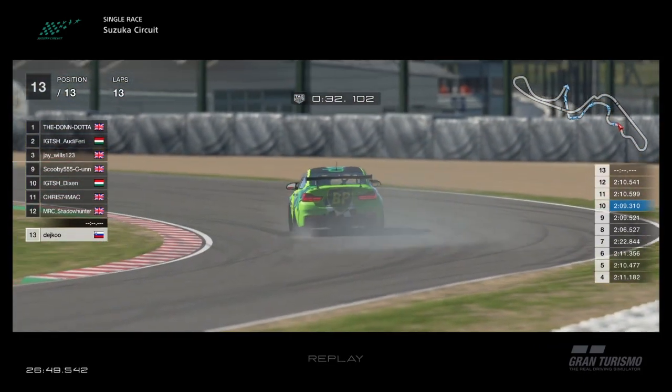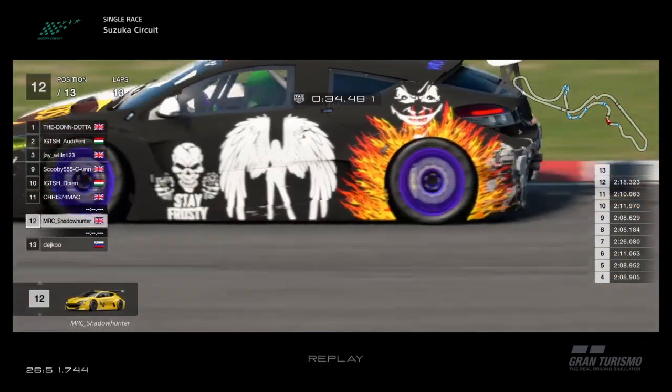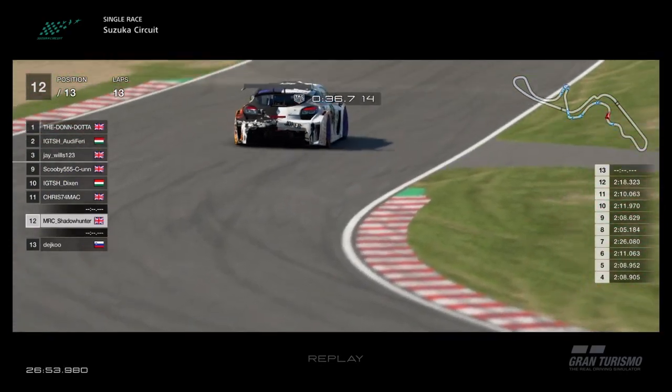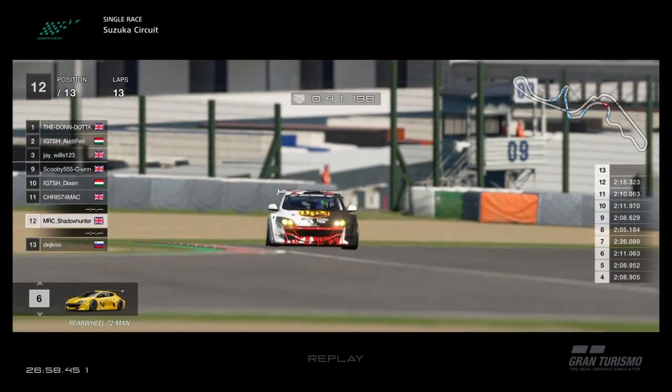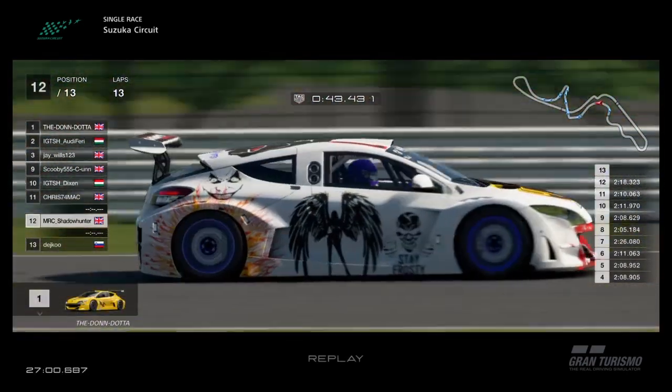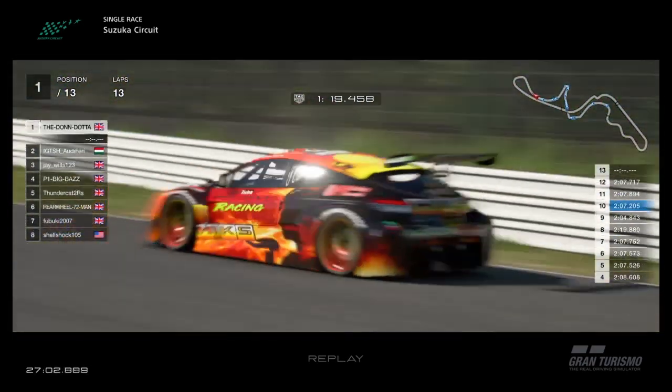Edgeq's just had a bit of an off-track moment, drifting that BMW, and Shadowhunter looks like he just got past at that point as well. So Shadowhunter's up in 12th now. Not had a great race, Shadowhunter. Has seemingly struggled to keep the car on the track.